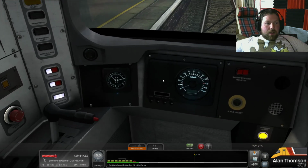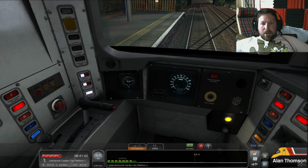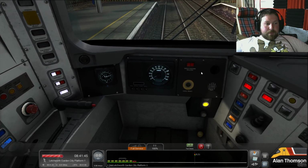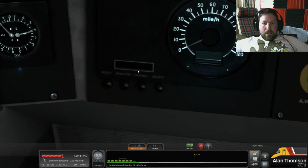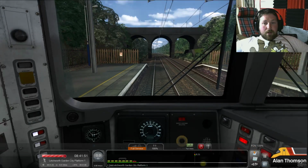So these on here that aren't simulated, they're not even evident on the 365, even though they are in real life, are acceleration and brake rate indicators. And then there's a little clock here. That'd be quite cool to see.